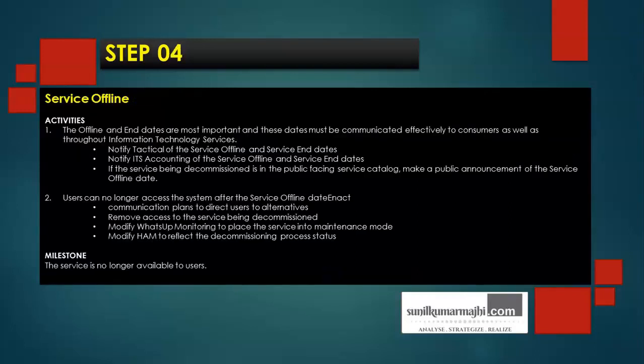Now the fourth step is service offline. Here the activities are: the offline and end dates are most important, and these dates must be communicated effectively to consumers as well as throughout information technology services. Notify tactical of the service offline and service end dates. Notify ITS accounting of the service offline and service end dates. If the service being decommissioned is in the public-facing service catalog, make a public announcement of the service offline date. So here what it says is, if the general public is using it, make a public announcement that from this particular date your service would be offline.